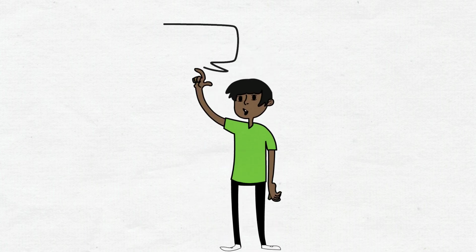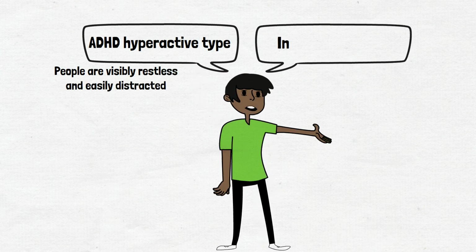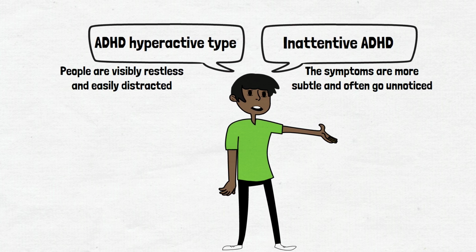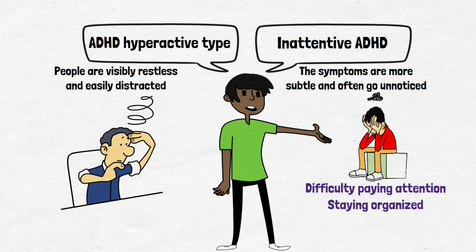You might have heard of ADHD hyperactive type, where people are visibly restless and easily distracted. But did you know there's also a subtype called inattentive ADHD, where the symptoms are more subtle and often go unnoticed? Instead of the hyperactivity and impulsivity that are commonly associated with ADHD, inattentive ADHD is characterized by difficulty paying attention, staying organized, and completing tasks.